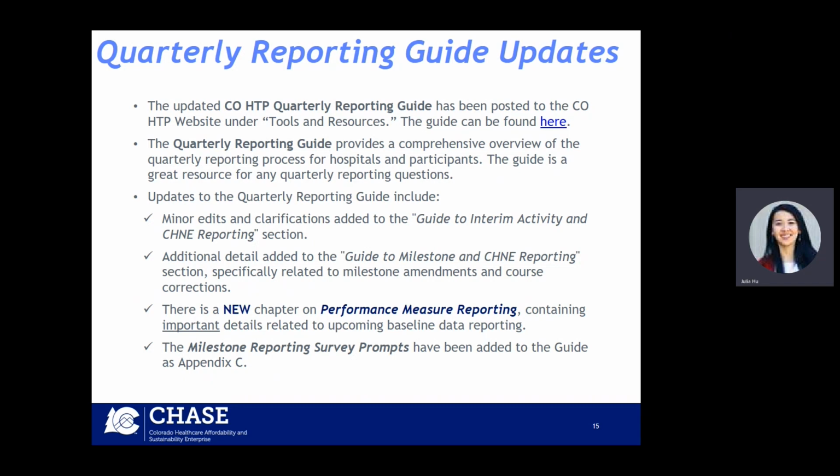There's also a new chapter of information in the guide that is specific to milestone amendments. That chapter will be discussing how to make a milestone amendment and how to do course corrections. And then finally, there is a new chapter on performance measure reporting. This chapter contains super important details related to the upcoming baseline data reporting, as well as performance measure reporting annually thereafter through the end of the program.